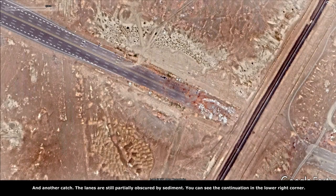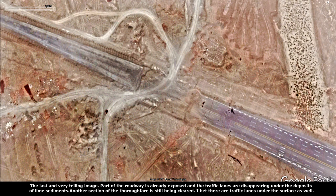And another catch. The lanes are still partially obscured by sediment. You can see the continuation in the lower right corner. The last and very telling image. Part of the roadway is already exposed and the traffic lanes are disappearing under the deposits of lime sediments. Another section of the thoroughfare is still being cleared. I bet there are traffic lanes under the surface as well.